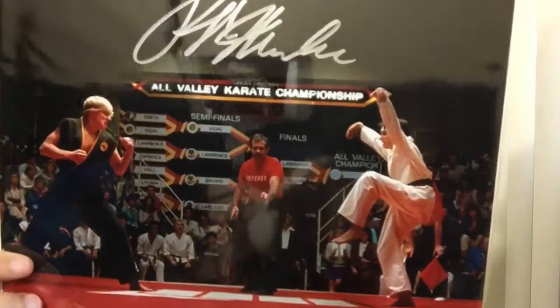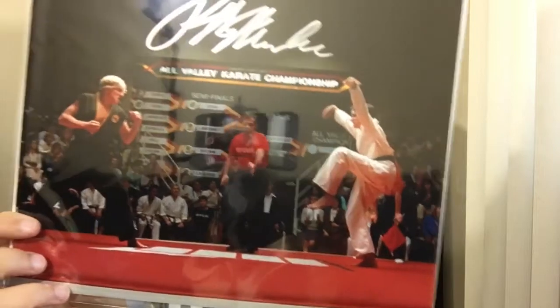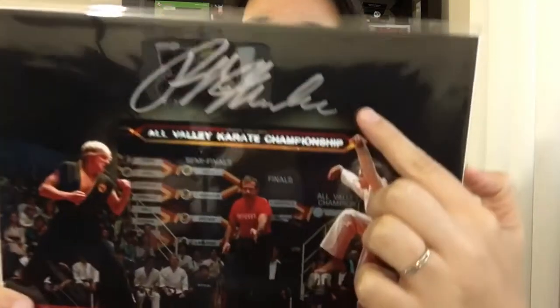Oh my gosh, the next item. So this is what I was hoping I didn't spoil for myself, and I didn't, because I just saw it, but I didn't see the whole thing. Okay, this is a signed picture by the Karate Kid, Ralph Macchio. It is from the All Valley Championship when he's going against Johnny, and he sweeps a leg, and he does the crane kick, and it's signed by Ralph Macchio, and this is so exciting. It's right there in silver, and it's awesome because I've seen this movie like a bazillion times.